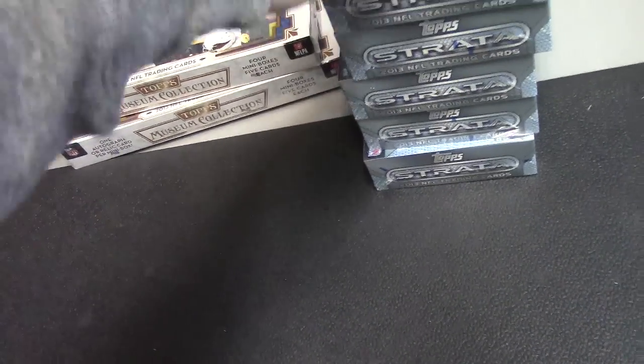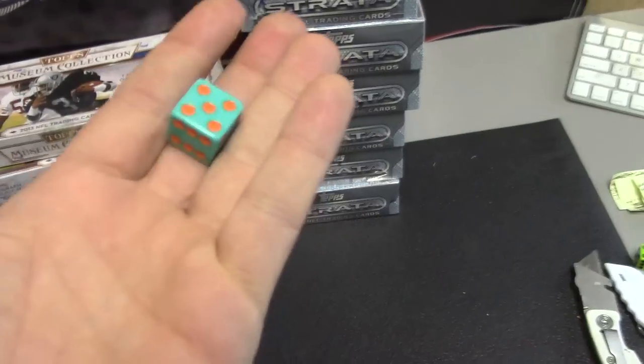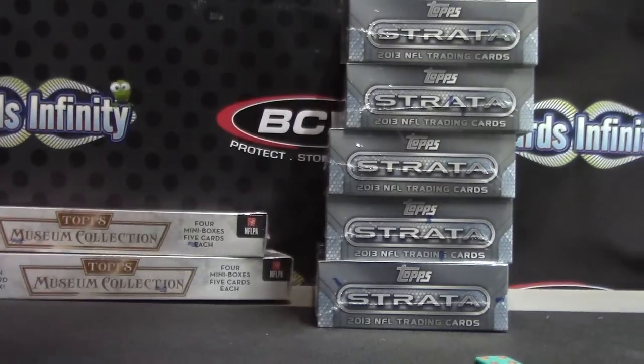All right, Joe, you are up again, man. Ashley got you another Valentine's gift. Going to do another Strata here. I don't know if you did one earlier, but we're going to do a Strata Museum. Box number 4 for Strata.